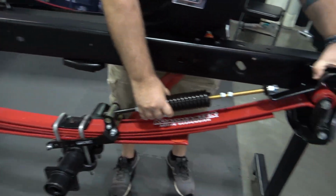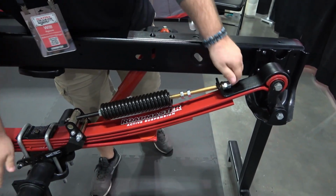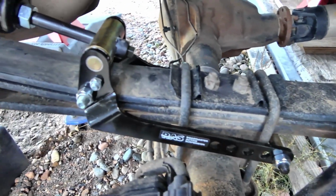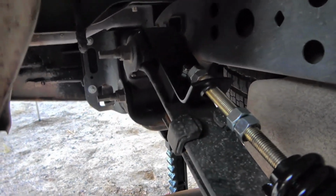And it just shows you how easy it is to install. It's a very quick installation. I think I did it in 30 minutes. And then in here it shows how I installed it. You install it to the eye in the front. The part goes underneath the leaf springs, and this part cups back over by the shackle.